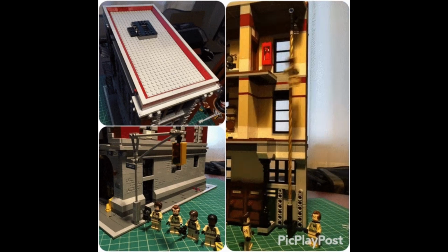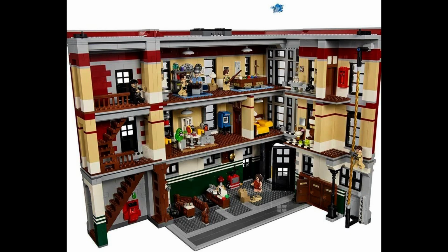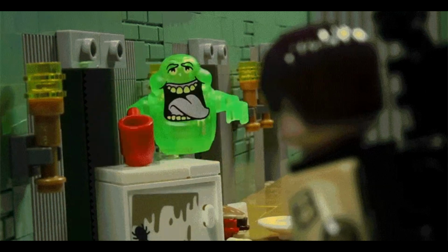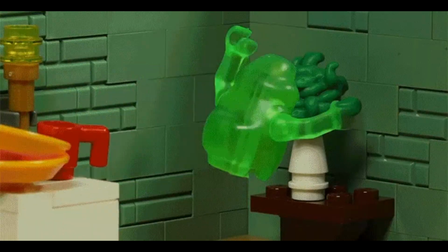LEGO went on to add that the Firehouse headquarters was developed independently of any LEGO Ideas submission depicting the Firehouse and is the result of an ongoing relationship with Sony Pictures. LEGO designers planned and created the set by referencing the Ghostbusters film, and through collaboration with the studio.